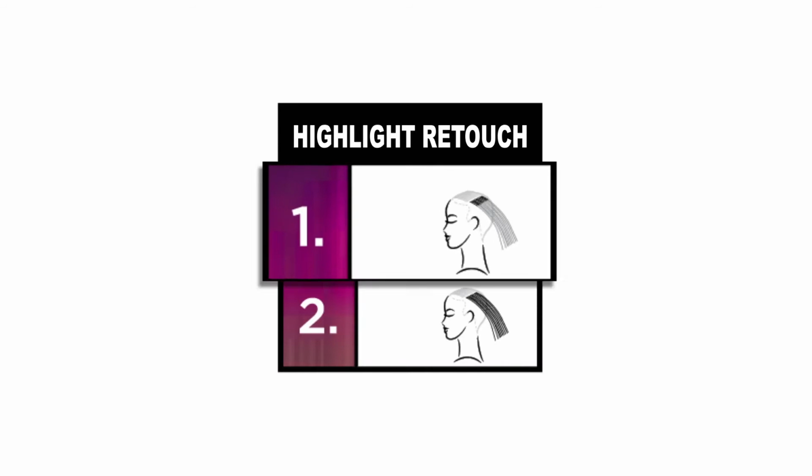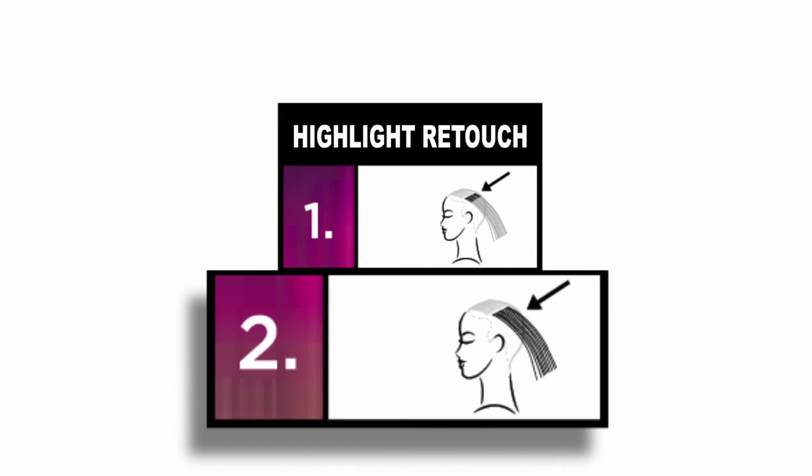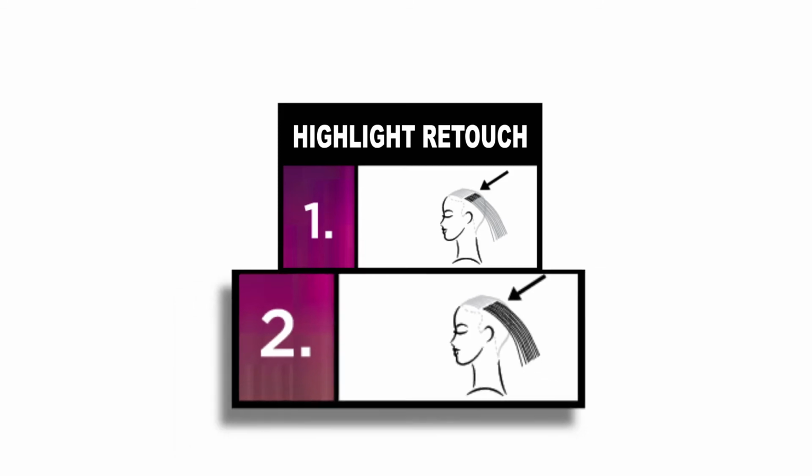For a high lift retouch, on dry hair, apply the chosen formula to new growth and process. If desired, refresh the mid-shaft and ends for the last 10 to 15 minutes with the same formula, or select a corresponding Shines XG formula and process accordingly.